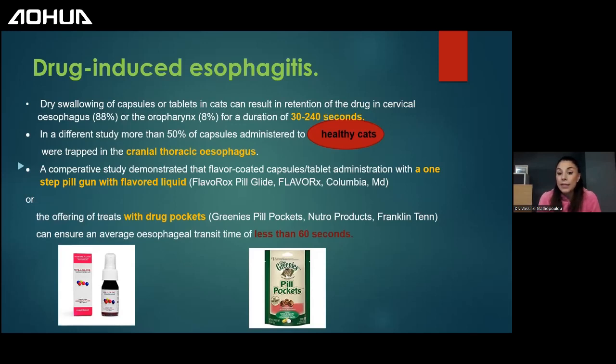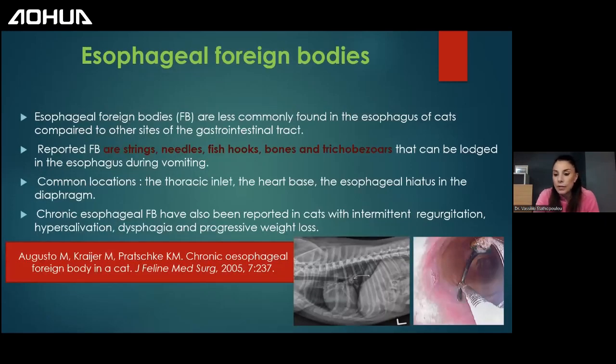A comparative study demonstrated that if we want to give the pills, then we could at least give them with a one-step pill gun with flavored liquid, or with these pill pockets, so they can travel through the esophagus easier. So this will ensure less than 60 seconds. And of course, the trick with the water, as I told you. And we can have a benign stricturing due to esophageal foreign body.